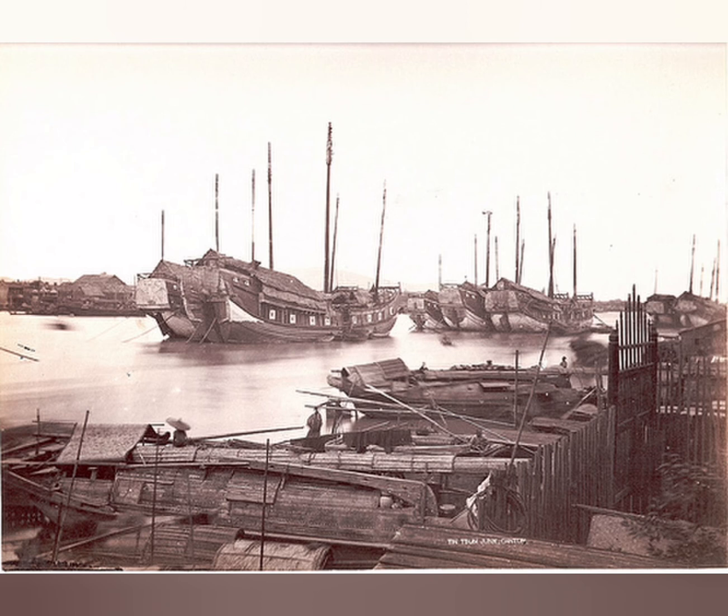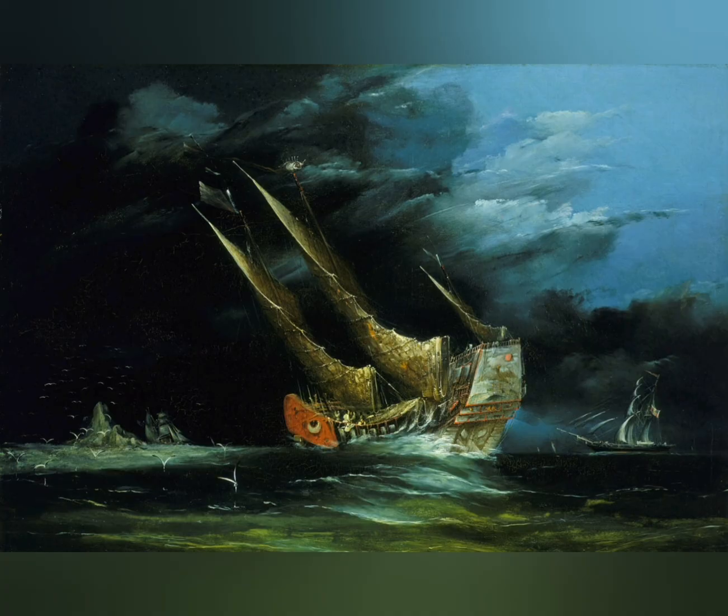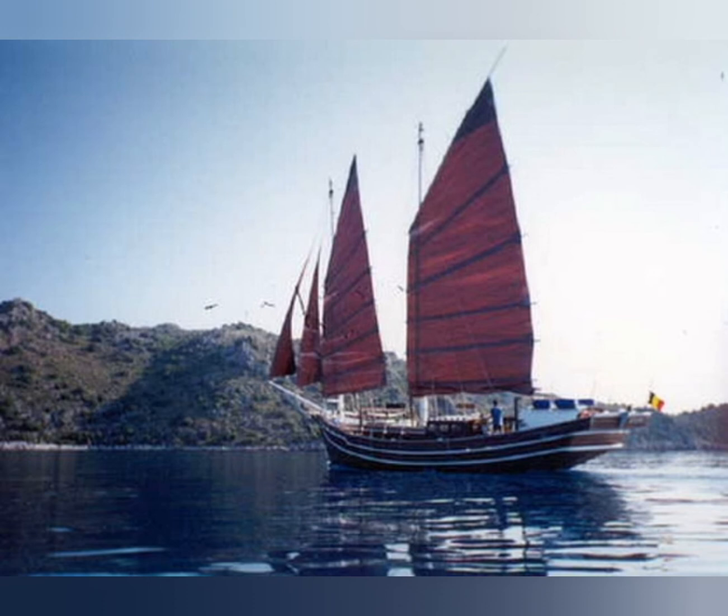The junk was built with the materials and for the purposes of a specific region with a very different set of needs and availabilities than those further to the west, making for a different ship type. Furthermore, due to distance and isolation, the junk ship type evolved separately from ships to the west, making it a brilliant view to a very separate shipbuilding development.